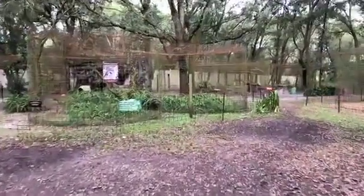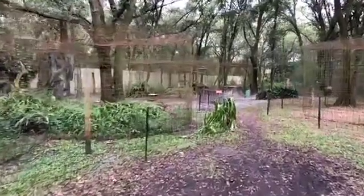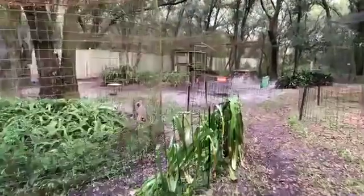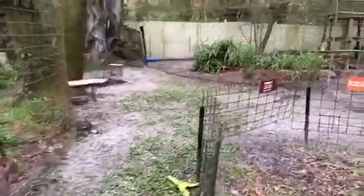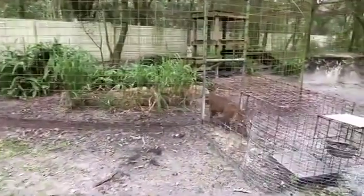Here's Gilligan, and what I wanted to show you guys was Frankie. We moved Frankie last week. He's settling in very nicely. He loves his new enclosure. Hi, Gilly. Hi. There's Frankie. Frankie's infatuated with Gilligan. He watches him eat.